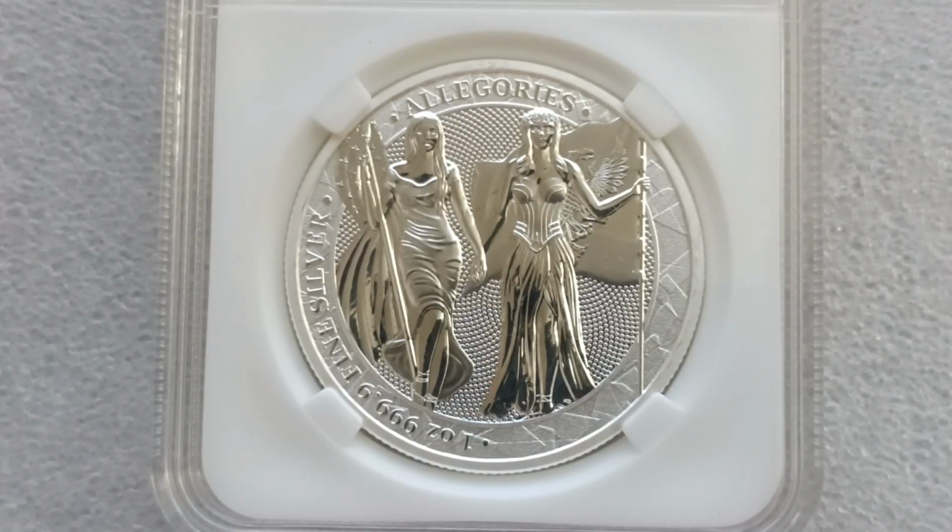There it is, guys. Once again, this is the 2019 Colombia and Germania, part of the Allegory series from the Germania Mint.